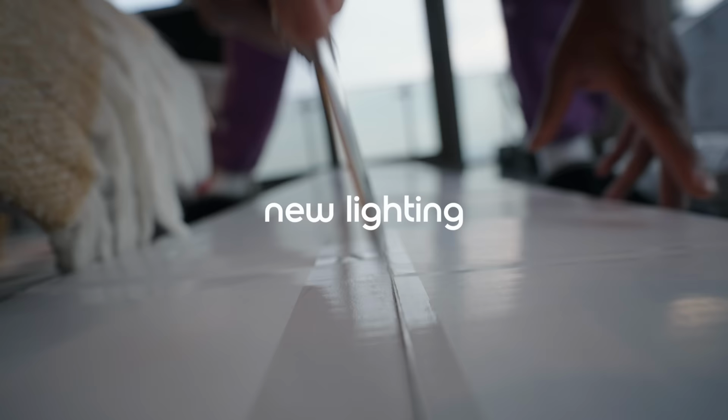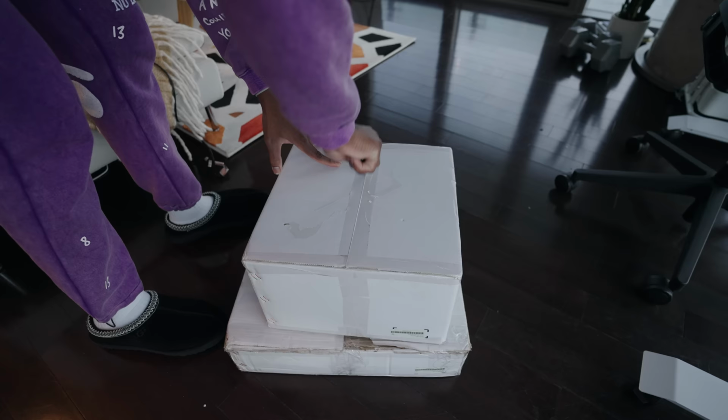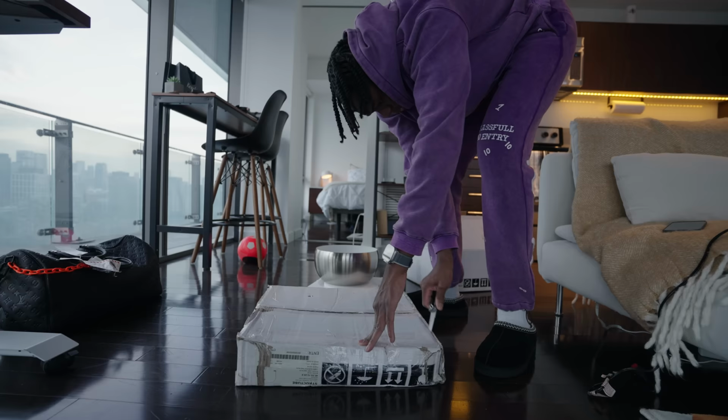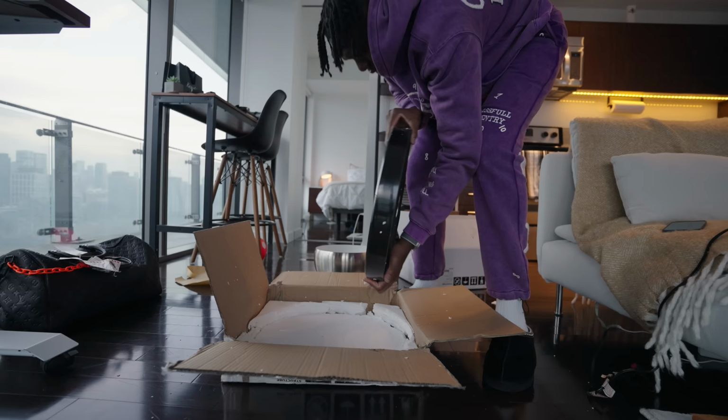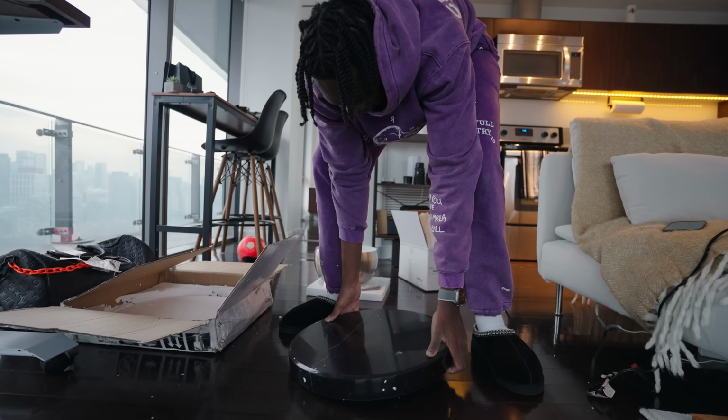Now I feel like I have to explain the story about this Louis Vuitton duffel bag. Oh my god, this is heavy, bro. Oh god damn, this is like real marble or something. God damn.